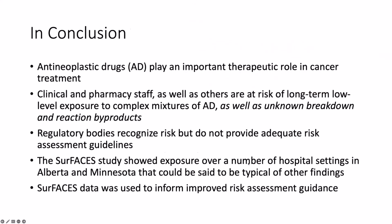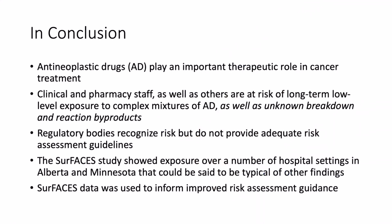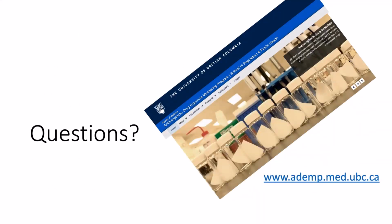detection or non-detection. So, in conclusion, I just want to reiterate that antineoplastic drugs, of course, are going to be with us because they're incredibly important in the therapeutic treatment of cancer. But clinical and pharmacy staff, as Amanda said, are at great risk of long-term low-level exposures. Regulatory bodies are increasingly recognizing the risk, but don't provide adequate risk assessment guidelines, especially around measurement of exposure. And our study showed exposure over a number of hospital settings in 2 different regions at numbers that could be said to be typical. And then finally, we use that data to inform and improve risk assessment guidance. And so thank you for listening, and I'm happy to take questions.